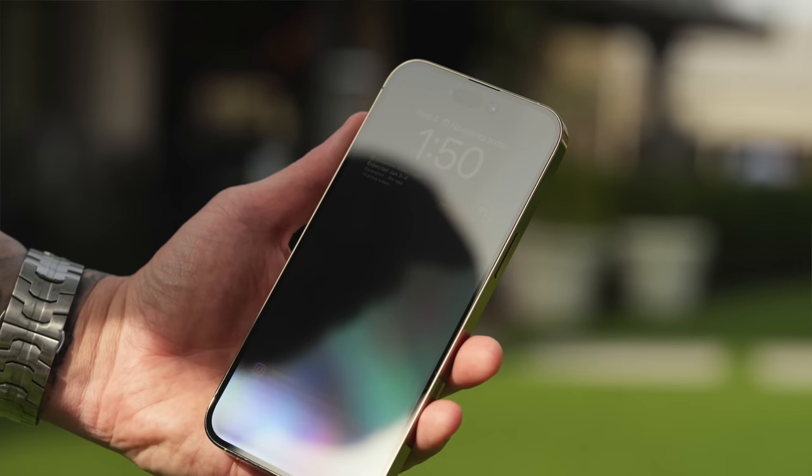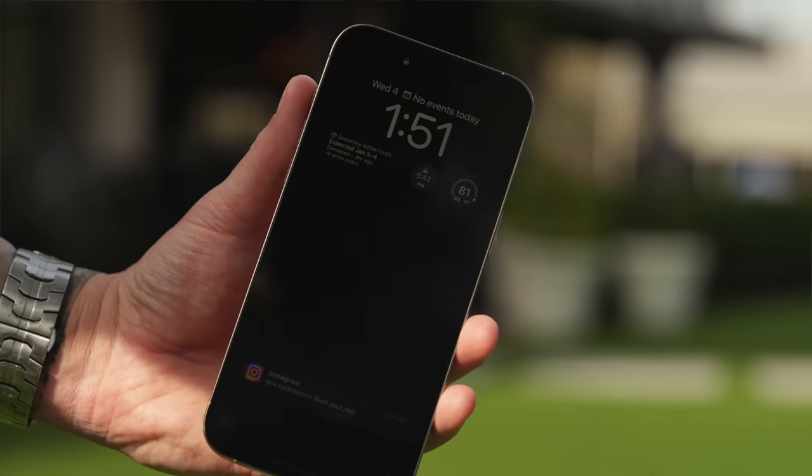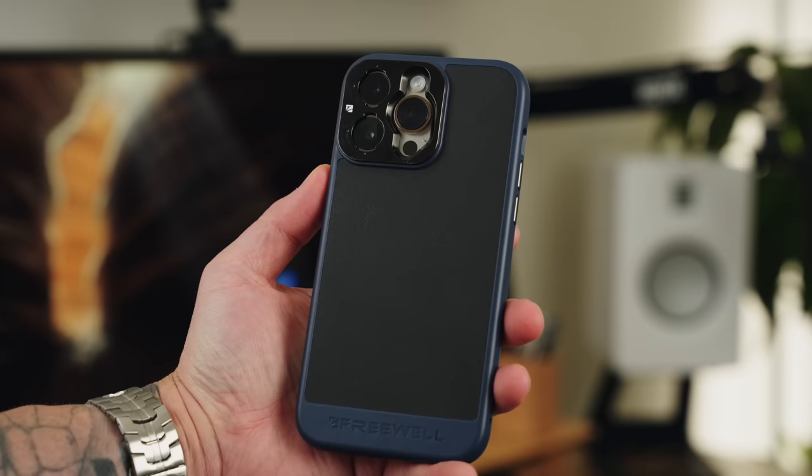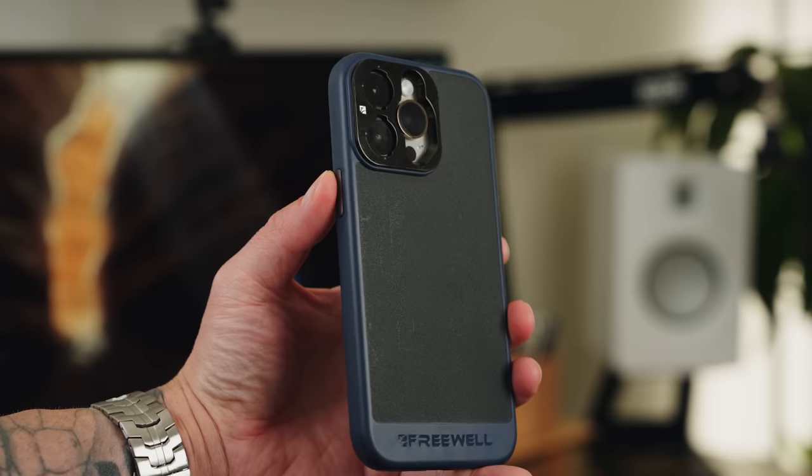I still suggest putting some type of case on just for accidental drops. And I do suggest using a screen protector if you are prone to dropping your phone. Now, the great thing about iPhones and something that's really underrated is how many accessories, specifically screen protectors and cases, are available for iPhones in all price ranges. So that's how you can protect the outside of your phone.